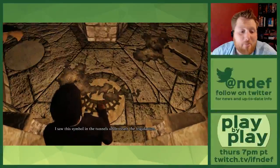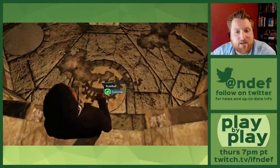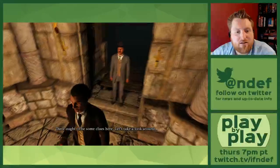I saw this symbol in the tunnels underneath the Frigidarium. You did? Which way should we go, Holmes? There ought to be some clues here. Let's take a look around.